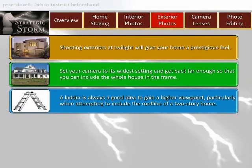Try and use a tripod when photographing both interiors and exteriors. Not only will this provide the sharpest results, it will also make it easier to ensure your camera is kept straight and level. Due to long exposure times in low light, a tripod is always required with twilight shoots.